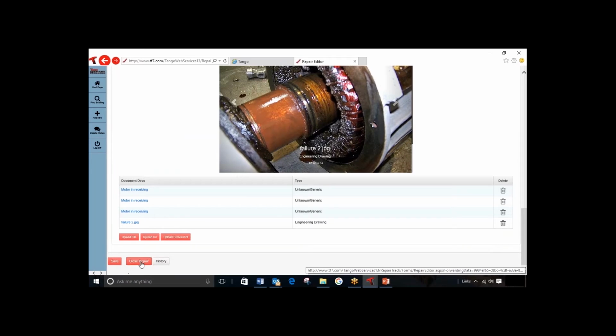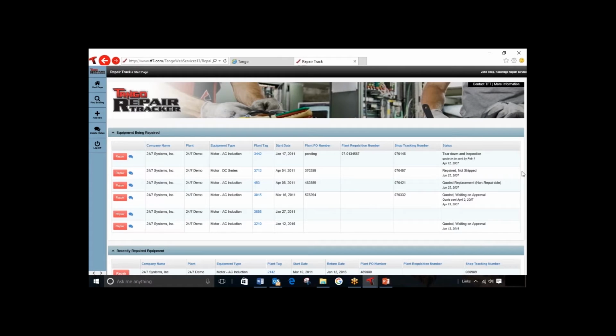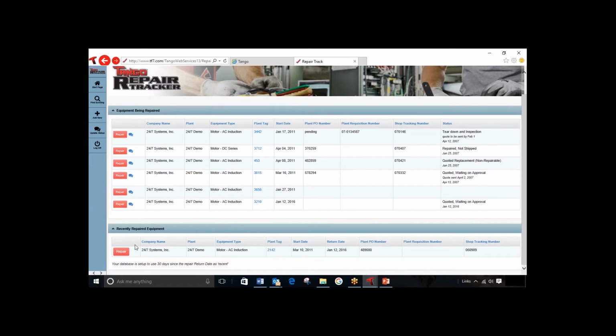And so when I'm finished with this repair, if I close repair, it's going to make sure I've got the cost, the return date is today, installation warranty, warranty end date, and I'm going to hit close. And here again, if you have a comment that you didn't put in, this is telling me that's blank. And so it's going to give you a chance again to get that return comment in. 2142 has come off of the Alpha repair list. It's come to the bottom where I've got my recently repaired equipment. So it's down at the bottom of the list.